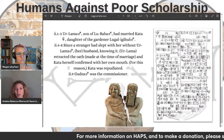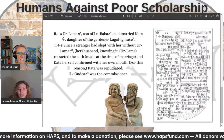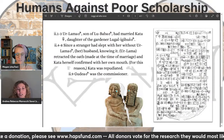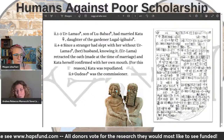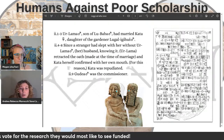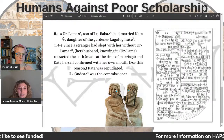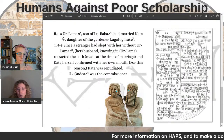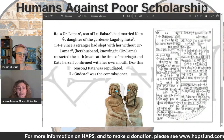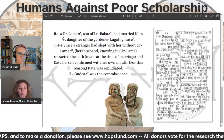The second one, in my opinion, is a little bit spicy. It concerned the reputation of a wife, because she had a pre-marital affair with a man that obviously was not her husband. Urlama, son of Lubaba, had married Kata, daughter of the gardener Lugal Igiush. Since a stranger had slept with her without Urlama knowing, he retracted the oath, and Kata herself confirmed with her oath. For this reason, Kata was repudiated.